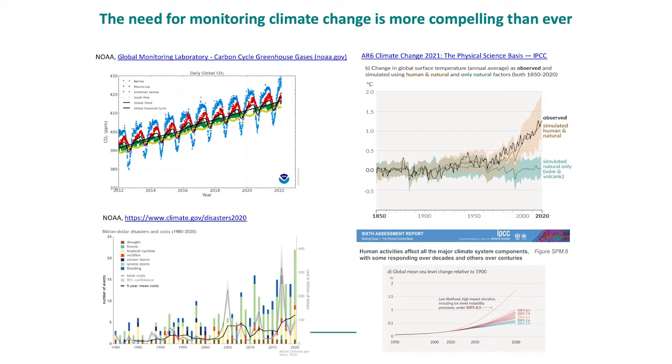GHG emissions have been steadily increasing and have kept growing during the pandemic as well. Climate change is now affecting every country with current warming of about 1 degree Celsius. There has been an increased frequency of climate-related events and sea level rise of about 20 centimeters in the last century. The latest IPCC sixth assessment report projects temperature rise between 1 to 5.7 degrees Celsius and sea level rise between 0.5 and 1 meter.